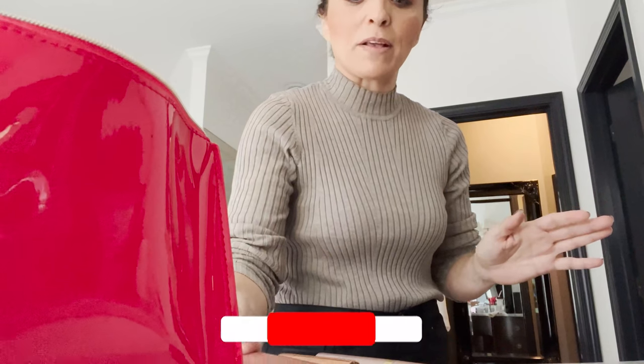Good morning and happy Friday to you guys. I am coming to you half made up because I'm literally right in the middle of packing and getting ready for an amazing little quick weekend trip to this gorgeous A-frame lake house. I am so excited about it. I haven't even finished putting all of my makeup on.